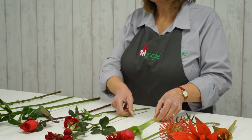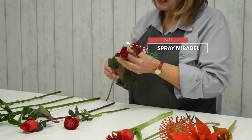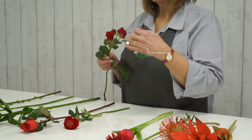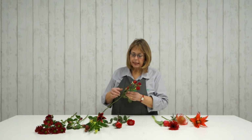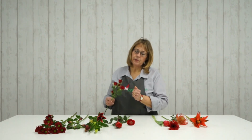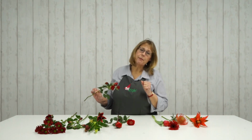Next, we have a spray rose. This particular spray rose is called Mirabel. It's a really nice spray rose because it's always quite a nice full spray rose. It has normally between 5 and 7 blooms on a stem. You always get an assortment of buds as well as the slightly more open blooms. Works perfectly if you're wiring up tiny little flowers for corsages or buttonholes. And because it's a multi-headed rose, it adds texture to your arrangements. So that's Mirabel.